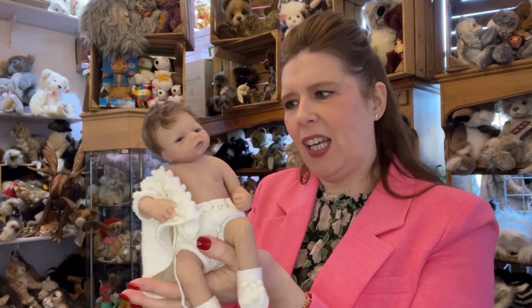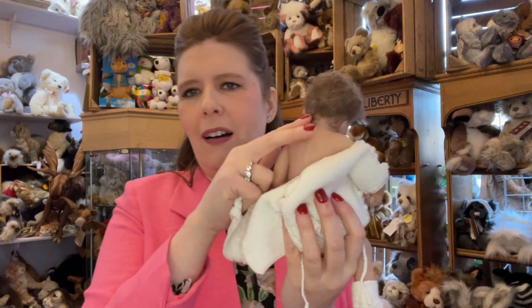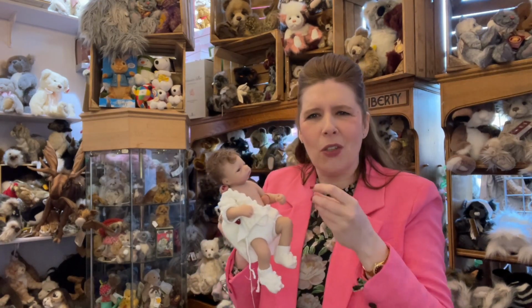So with these silicone dolls that are full body like this, they have lovely, lovely movement, and the skin, oh, it's polished to perfection. It's just beautiful. It really is. It's so, so soft and smooth. And I know many of you come into store and say, can I just hold a silicone baby? Can I just see what it feels like? And the reaction that we get here, some of you are like, oh gosh, it's so different to what I imagined. Oh, isn't it soft? Isn't it smooth? It really feels like baby skin.